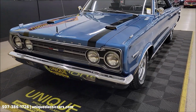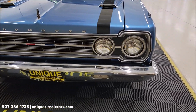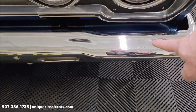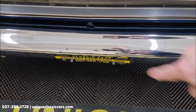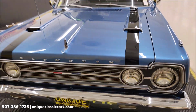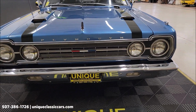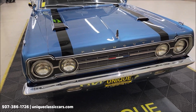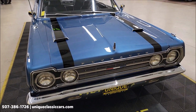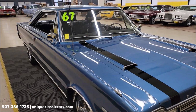Let's take a look at the chrome and the bright work up front on this one. You can see there is a little bit of pitting in this chrome bumper. Point that out in a few little spots here. Nothing that's going to stop you from driving this car, enjoying it, showing it off, taking it to your local roll-ins, cruise-ins, local shows. Take your time looking through the still pictures. You're going to be able to see the engine bay, the undersides, interior, every angle, the trunk. Check out all those still pics.